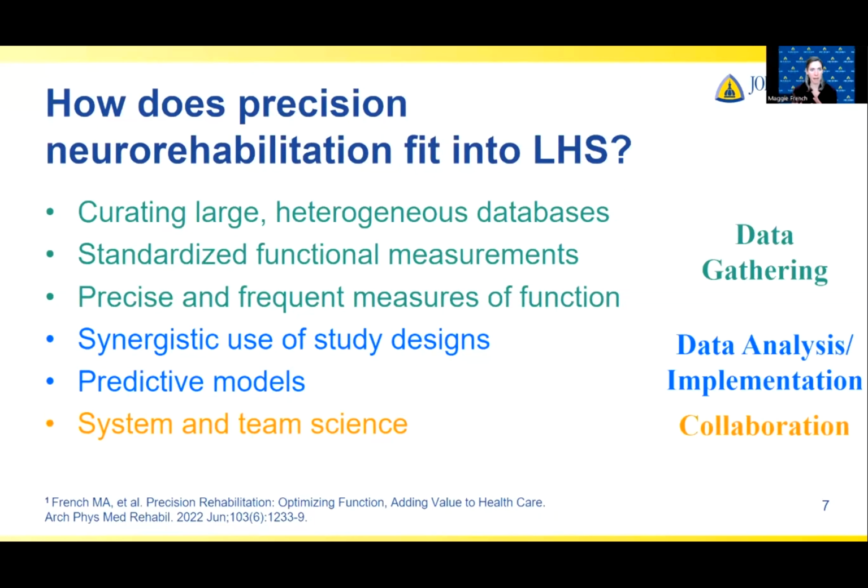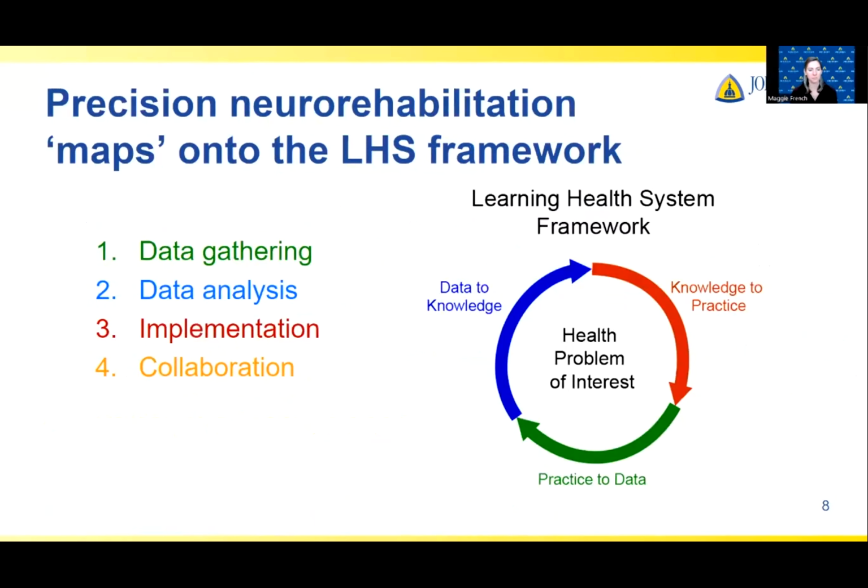So what I want to do is map these categories of things onto that learning health system framework to really draw that link between precision neurorehabilitation and learning health systems. So in a learning health system that's focused on precision neurorehabilitation, the health problem of interest is variability in patient outcomes. The data gathering that I talked about on the previous slide maps onto the practice to data step.